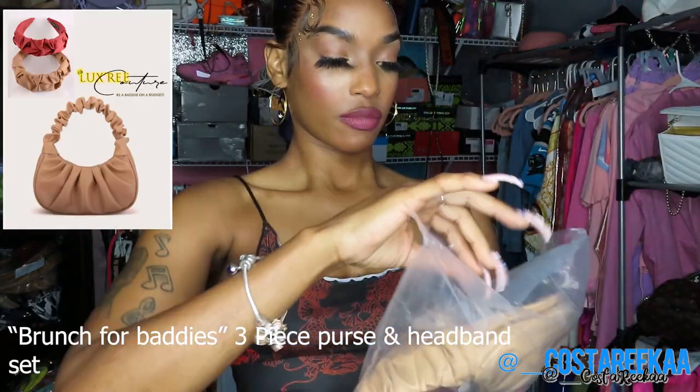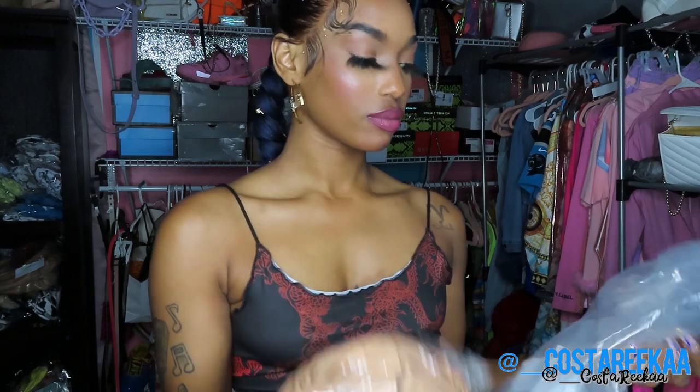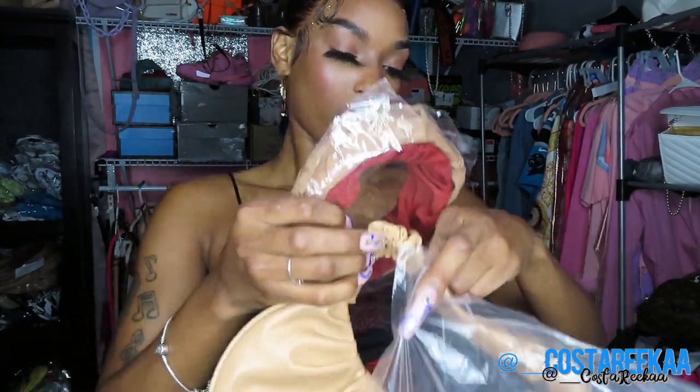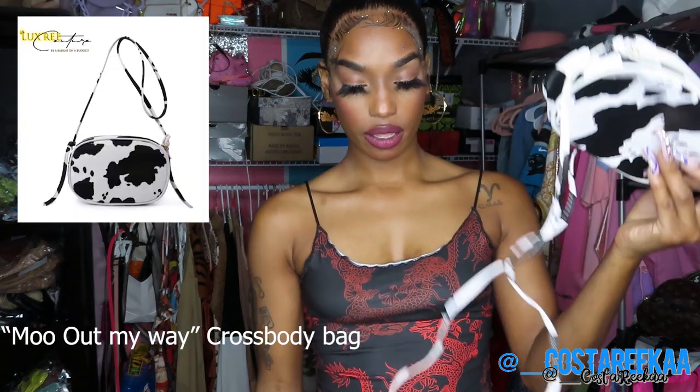So this is the first accessory set. As you see on the picture, it's a purse and a headband set. It comes with this bag, super cute, and it comes with two headbands. It comes with one that's the same color as the bag, and then it comes with a maroon, burgundy, reddish color one. And I sell them as a set. So that is the first accessory. We have this Kyle crossbody bag.